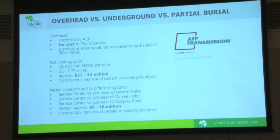So now we'll take a look at the overhead. The portion of my presentation thus far is focused entirely on the overhead option. Now we'll take a look at the overhead option as it compares to the underground, the complete undergrounding of the entire line, as it compares to the partial burial. And Joe outlined several options with different endpoints for the partial burial. So this is one slide that summarizes all three of those options, as well as the associated costs that would be borne by the city of Dublin, those incremental differences.